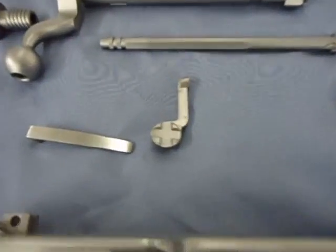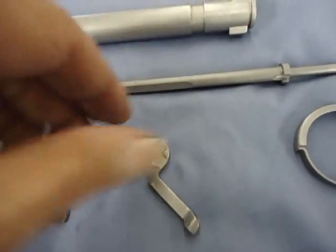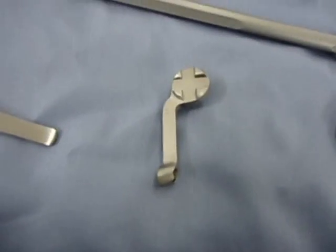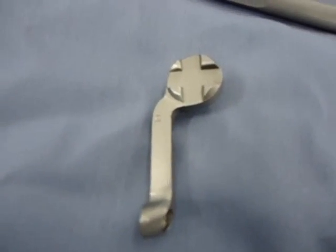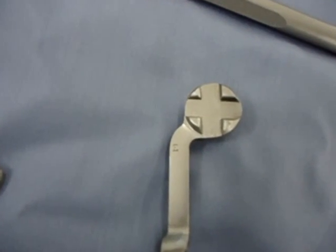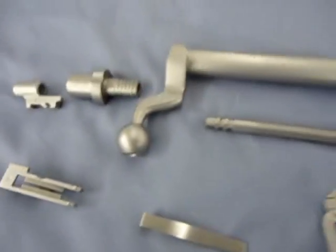There's the new rear volley sight. Remember, the original one was broken, so I was able to locate a new one, and it's kind of nice because it's actually an Eddystone. I don't know if you can see that or not, but yeah, there you go. It's an E for Eddystone. So it even matches. That's a little bonus.